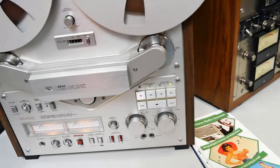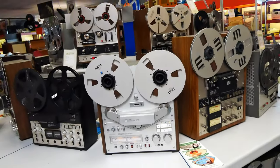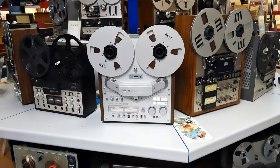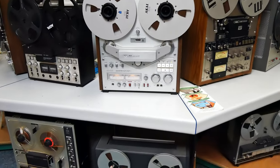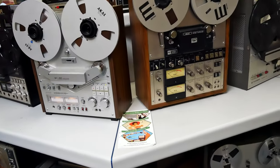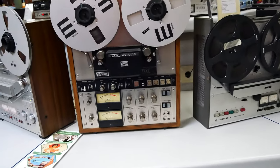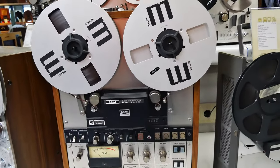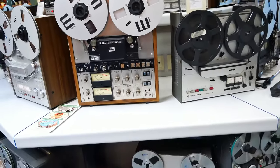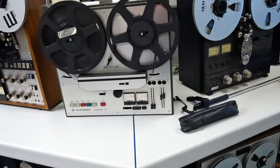This is the Akai 646. John de Rest just bought one. I saw it on his Facebook, the lucky guy, that he just got one, a 646. These are beautiful, but the most beautiful decks are over here.